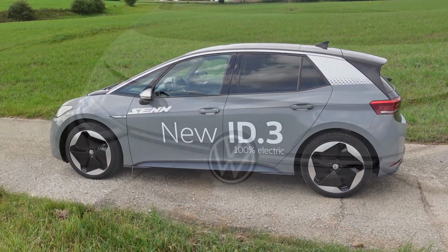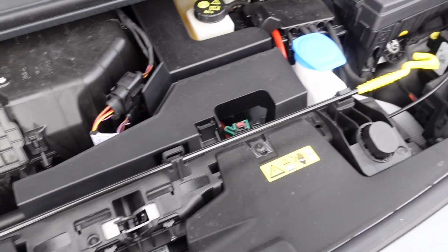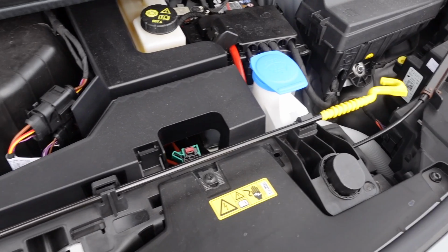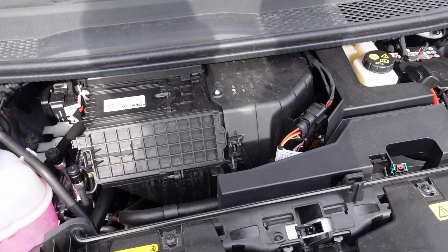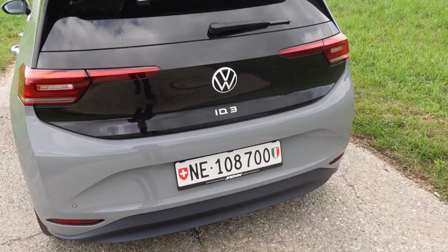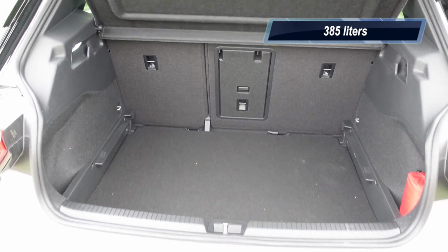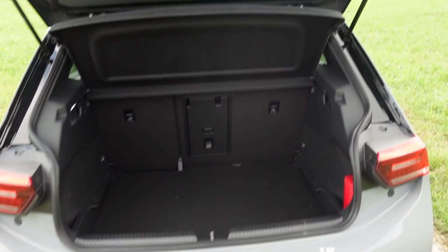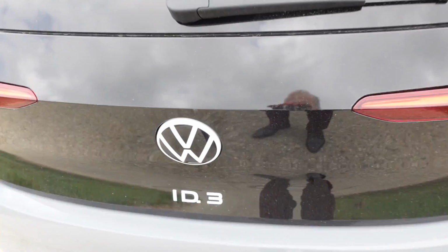Looking under the hood, that is very short actually, there's not so much to look at here, just the basic stuff. And keep in mind, there is no storage available under the hood of the Volkswagen ID.3. Let's have a look at the trunk or boot. Quite okay for this kind of category. There's no electric option for closing the door.